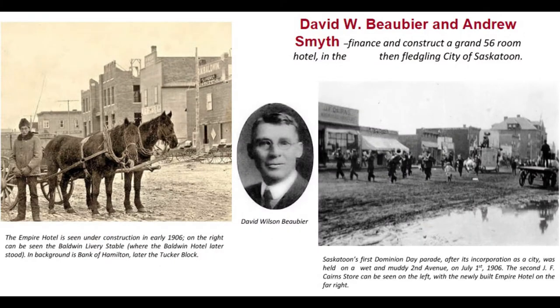David Boubier and Andrew Smythe finance and construct a grand 56-room hotel in the then-fledgling city of Saskatoon. The Empire Hotel is seen under construction in early 1906. On the right can be seen the Baldwin Livery Stable, where the Baldwin Hotel later stood. In the background is the Bank of Hamilton, later the Tucker Block.